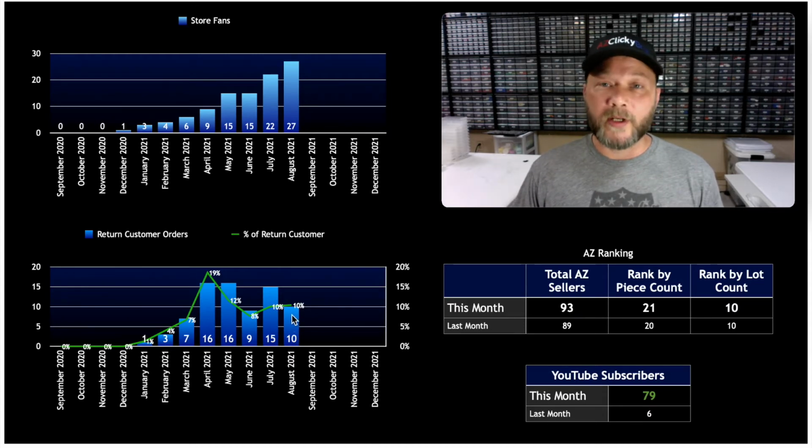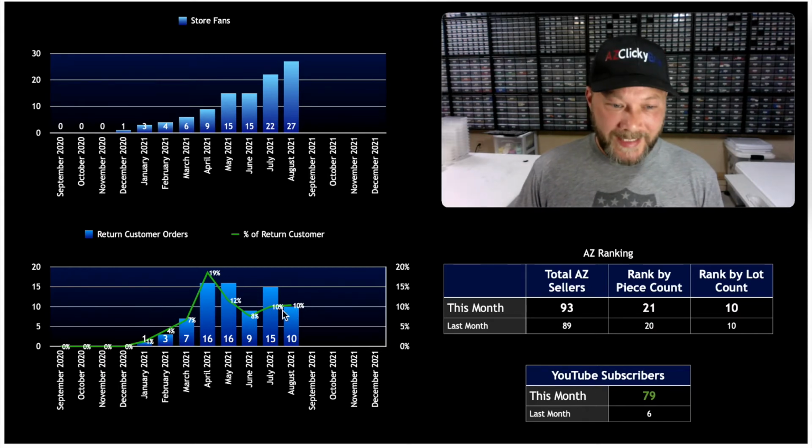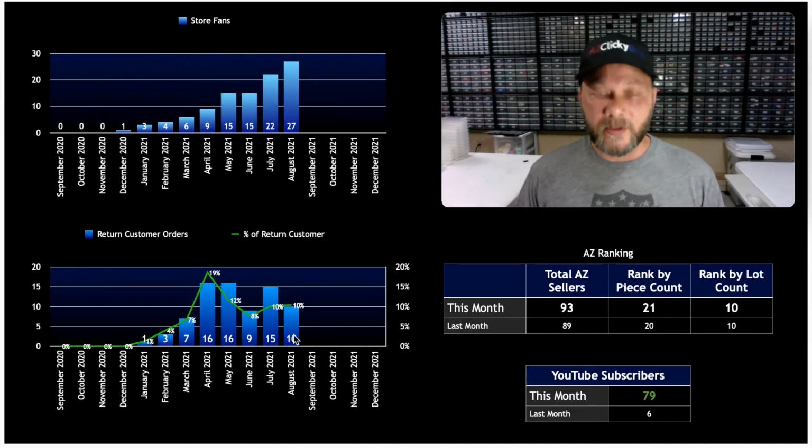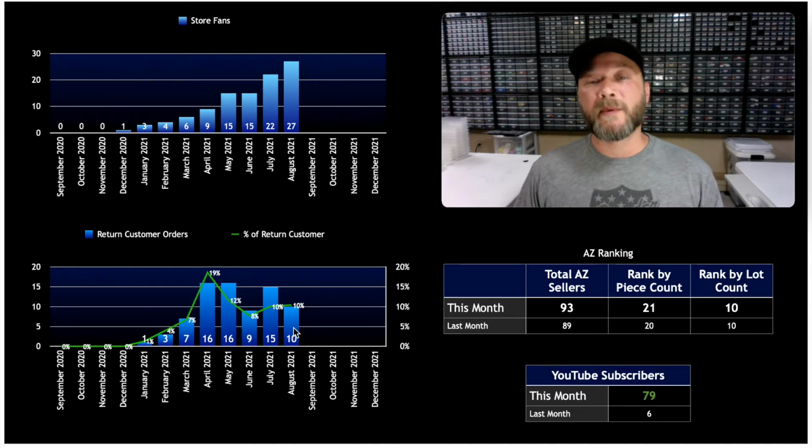The return customer orders. Now I know that repeat customers is a good thing. Love my repeat customers. I love when people come back. So the percentage of orders was slightly up. They both show 10%, but you can see here that it is slightly up from where it was in July. So feel really good about that. I mean, again, the order volume was small. So we had 10 orders that were from return customers. And thank you all very much for coming back.